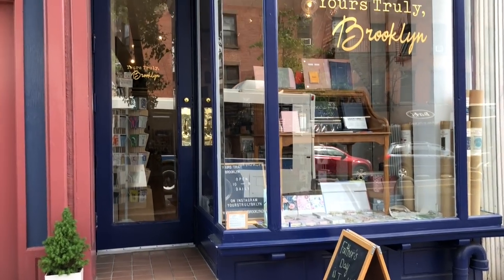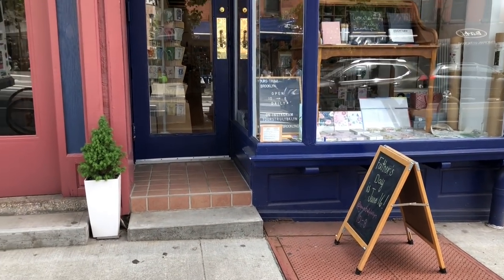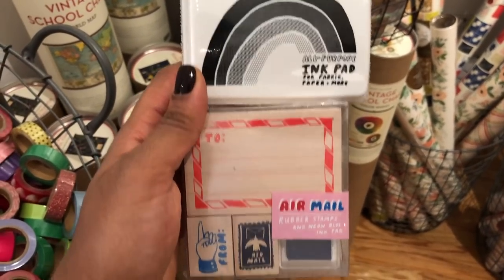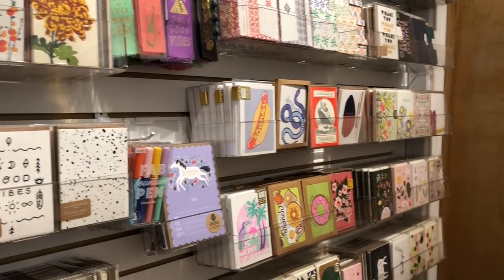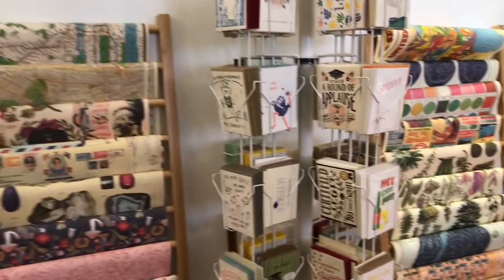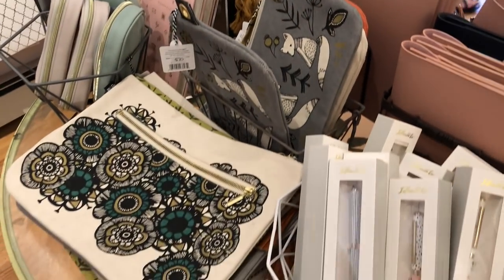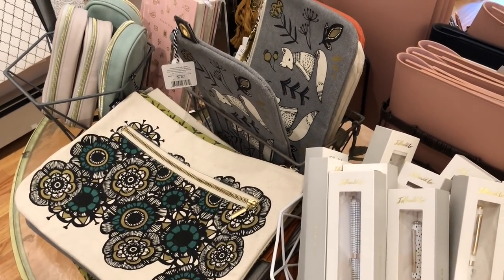So I just stumbled upon this random stationery shop, and you guys, it was so freaking adorable. Like, this stationery shop is what dreams are made of. And if most of you guys know me, you know that one of my dreams is to own a small stationery shop in New York City. So this gave me so much inspiration, and I was also able to snag a few products that I'll be including in my Patreon. So stay tuned for that.